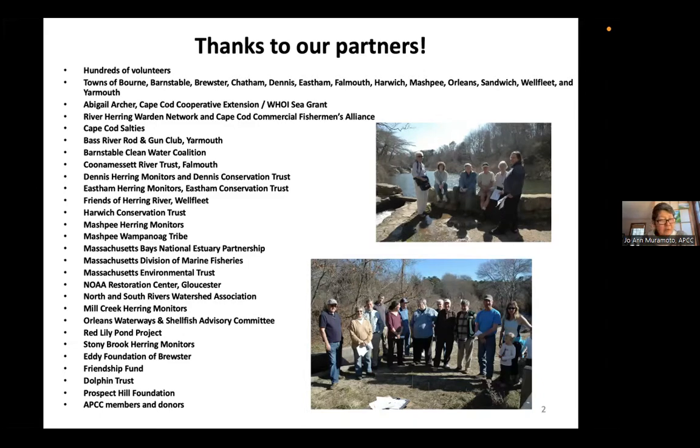I want to mention that the Massachusetts Division of Marine Fisheries, or DMF, is a key state agency partner as they created the monitoring method that we use, and they use the count data collected by volunteers and turn out run size estimates generated by computer software that are then comparable with run size estimates throughout the state and with other states as well. The NOAA Restoration Center in Gloucester was instrumental in supporting our efforts and the efforts of MassBays to promote volunteer herring counts throughout Massachusetts.